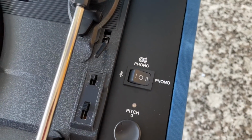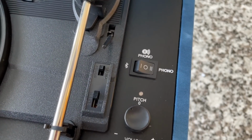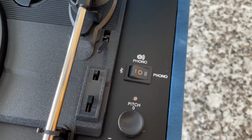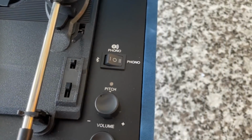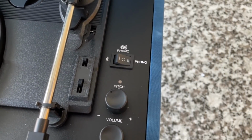So there's the Bluetooth switch. Again, it will receive Bluetooth, hook it up to your phone, listen to your music streaming from Spotify or whatever on the speakers, and it will send the Bluetooth audio of the record spinning and playing to your Bluetooth speakers or headphones or earbuds. Yes, you can connect your Apple AirPods to this.